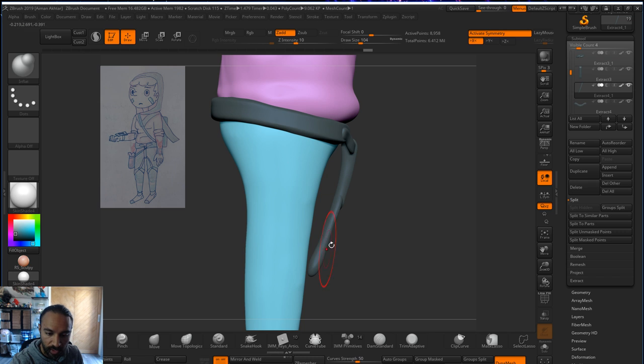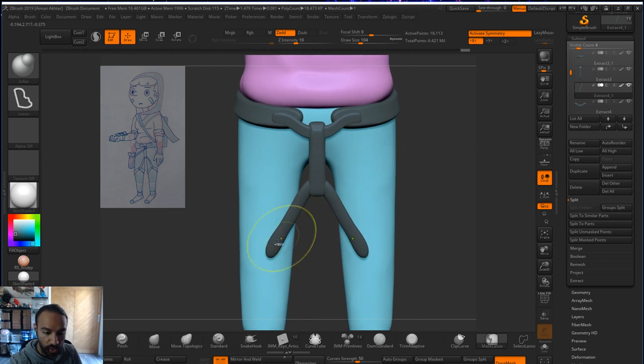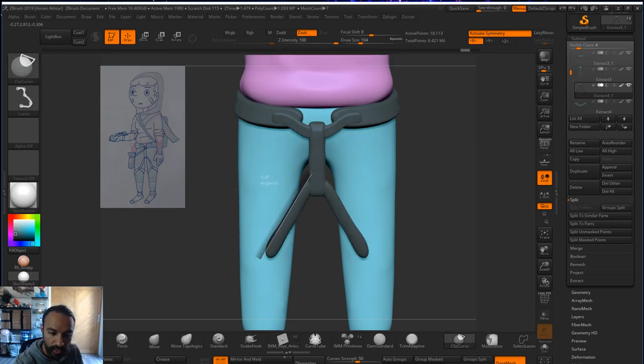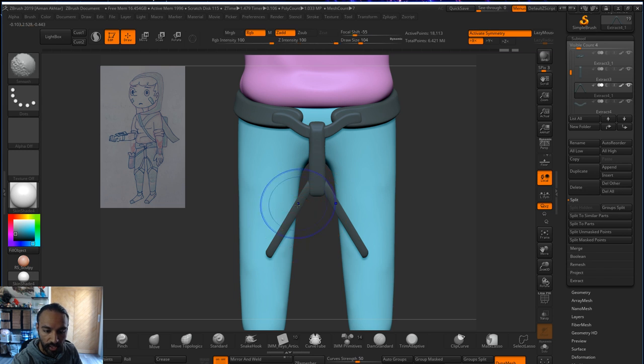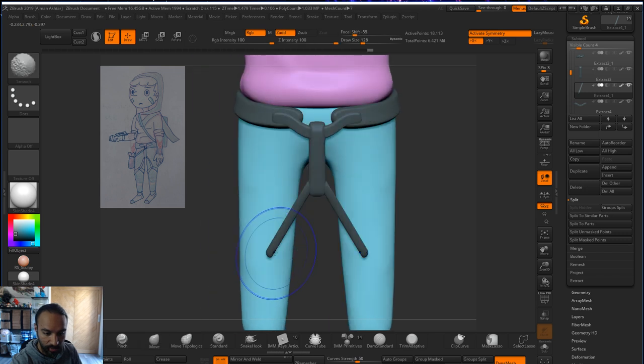Okay, I'm going to inflate this a bit to make sure it's thick enough. Yeah, Dan, you're saying in 2019 ZBrush they said that Mirror and Weld should work for both sides. But I'm on 2019, I'm not sure if it does. Let's see. I'm going to clip curve here. If you hold Alt and click, it should nicely cut it for you, or bend the clip.